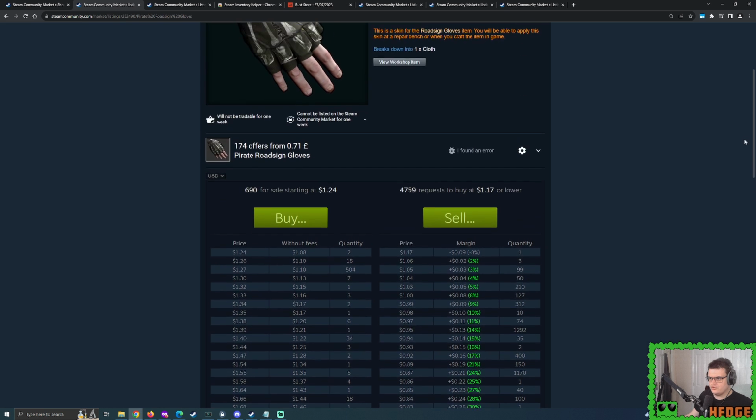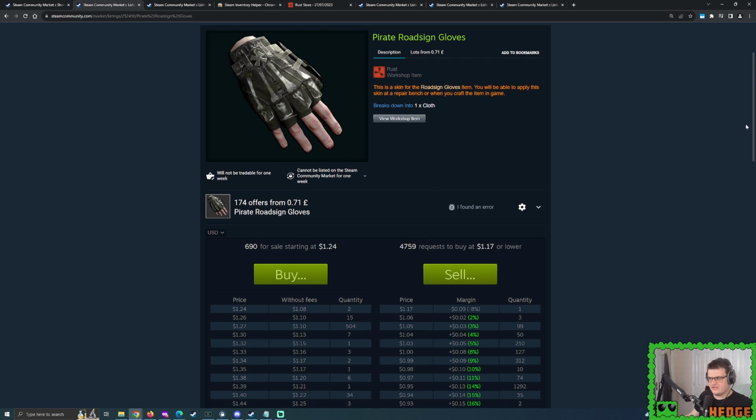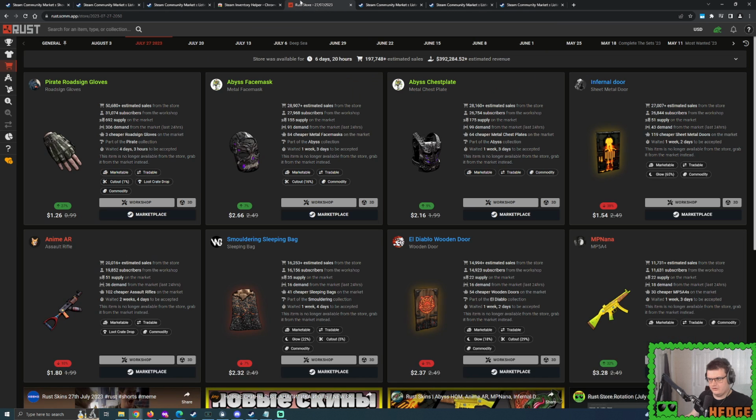Now, if you were to compare this with another skin that came out during the same week, let's go take a look. Here we have the Abyss Facemask. So this sold not as much compared to that. This has about 50,000 plus expected sales, or estimated sales rather, whereas the Facemask, which was the second highest and most in-demand skin of this week, only did about 29,000 sales. So why don't we go take a look at that right now?